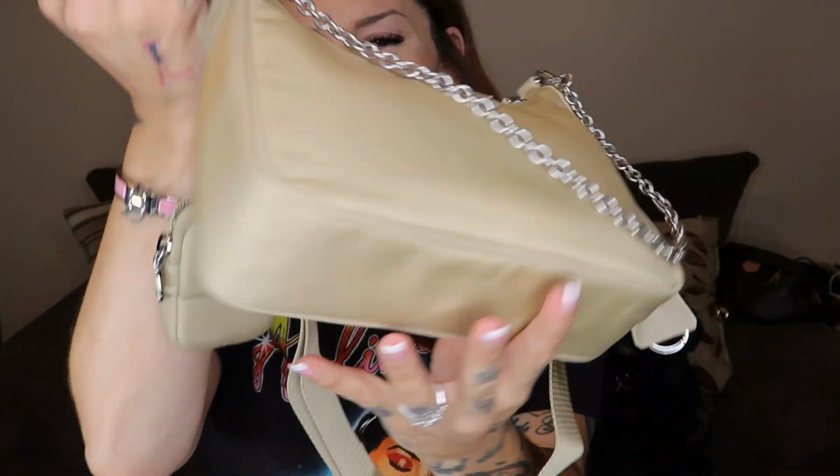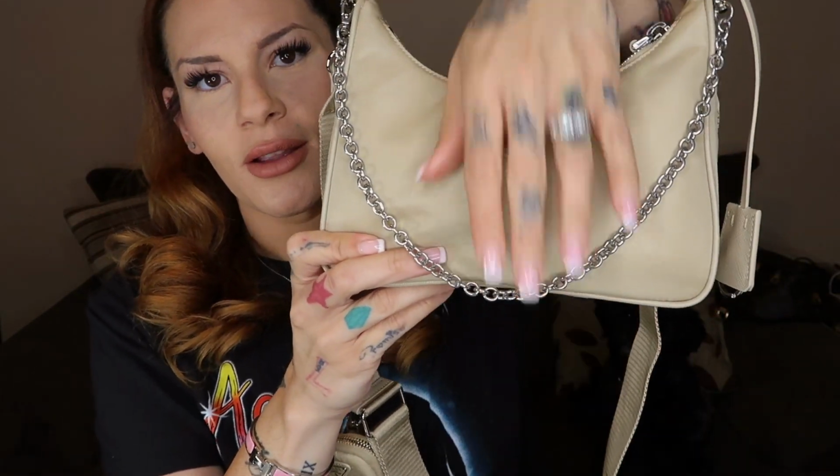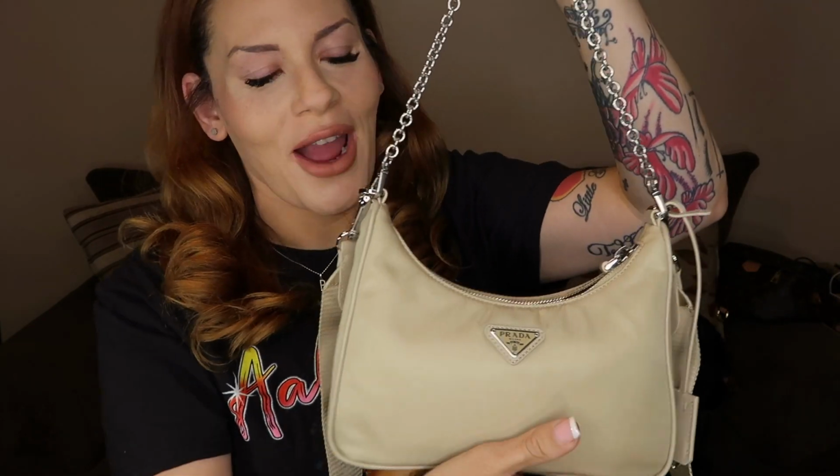So that, in that little dust bag, was the extra, this little chain strap. And what I do love about this bag, the same way that I love about the multi-pochette, is that there is more than one way to wear it. And I just think that's super cool, because if you're going on a last minute vacation and you can't really bring that much stuff with you, these are bags that you can get more than one look out of.